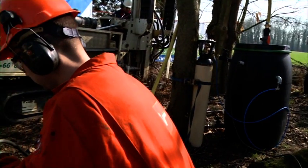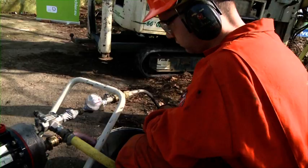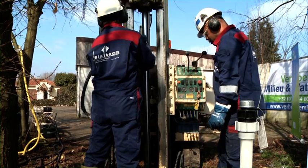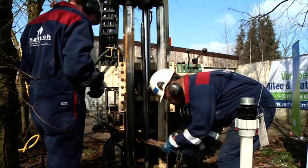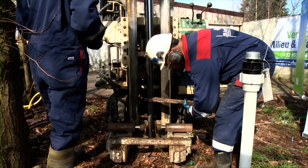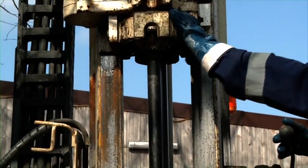In total, 6 iron injections were executed at the site, each in a triangular form, between 2 and 8 meters below the surface. The technique used for the injection is a top-down direct push injection. The nano-iron was injected 3 times in a mixture with water. 10 to 20 grams of nano-iron was added to 1 liter of water. The micro-iron was also injected 3 times.